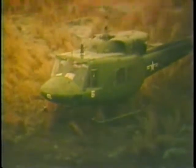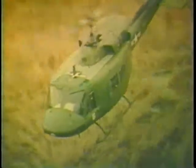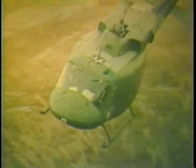We Huey drivers feel like we're doing a real service to the Marines on the ground. An injured Marine can be transported to a field hospital quicker here than an automobile accident victim can be got to a hospital by mistake.